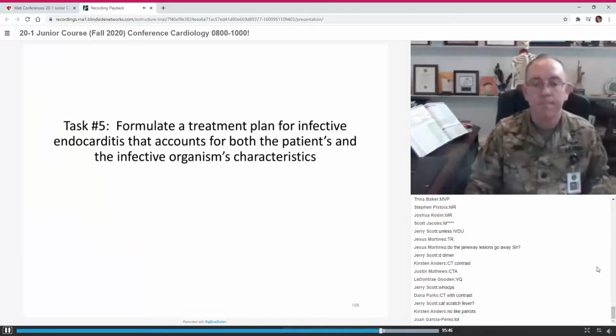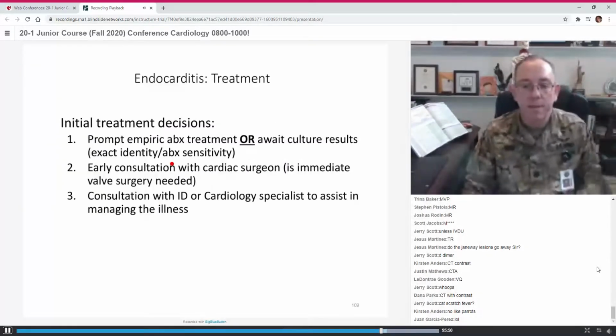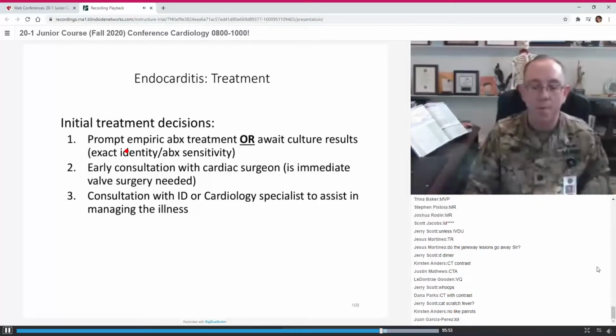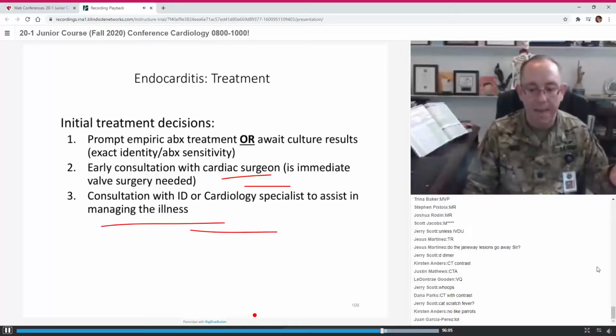All right, so now we're going to formulate a plan to treat these. We have to determine whether we're going to give antibiotics immediately or wait until the cultures, and we'll talk about when we do that. And you do need to consult cardiac surgery because you might need to replace the valve. And obviously, infectious disease and cardiology are going to be managing these patients inpatient.